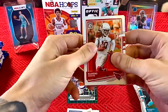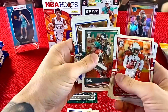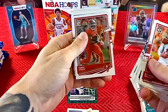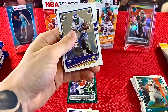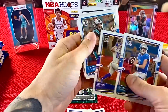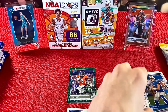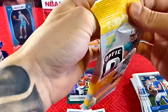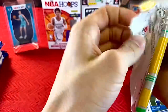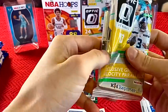Third cello. We have D-Hop, Adam Thielen, Tyler Boyd, Miles Sanders, Kerryon Johnson, Chris Godwin. Another one without a rated rookie. And some less desirable veterans. So far, no good on the cello of Optic. Still got 2 more though.